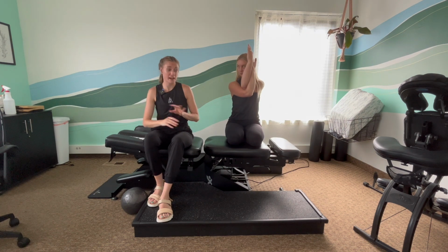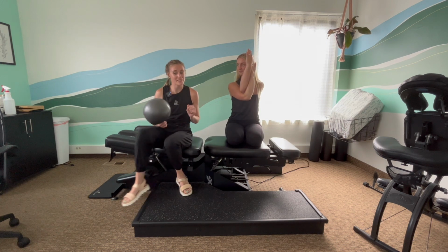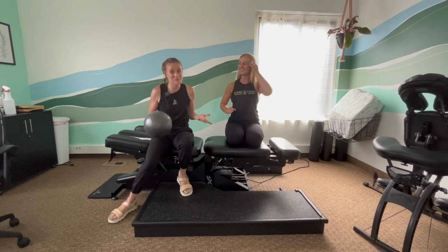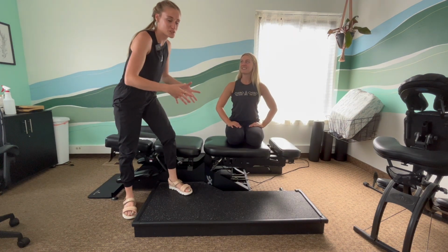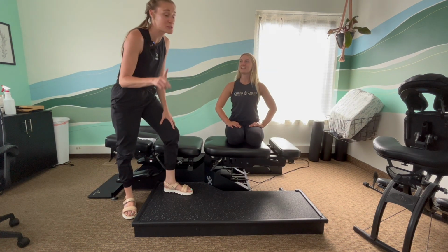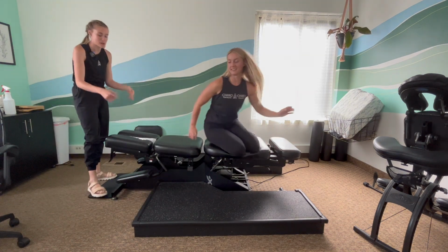Hot tip for the chiropractors watching out there, your patients will adjust better if you make them activate the muscles around your spine. So you can implement some of those activating exercises before your adjustment, which we're gonna get into next. So in the office, I'm gonna actually have Jess lay face up to start.